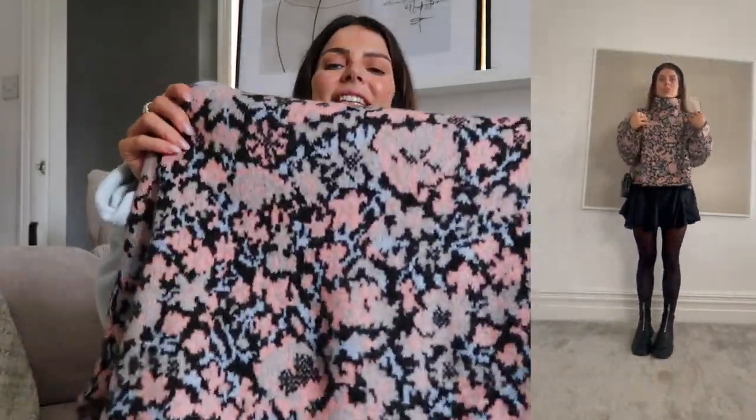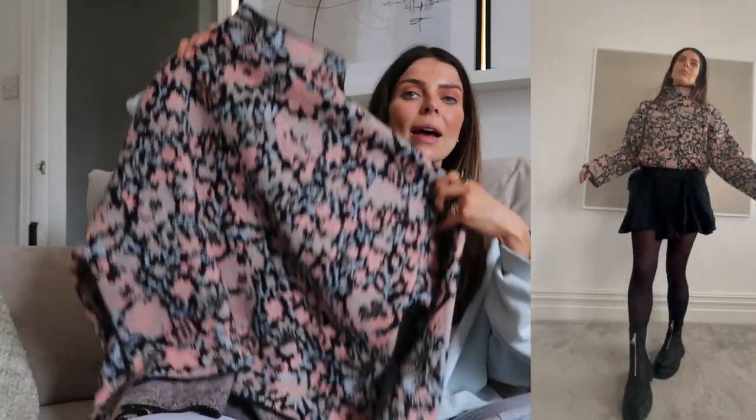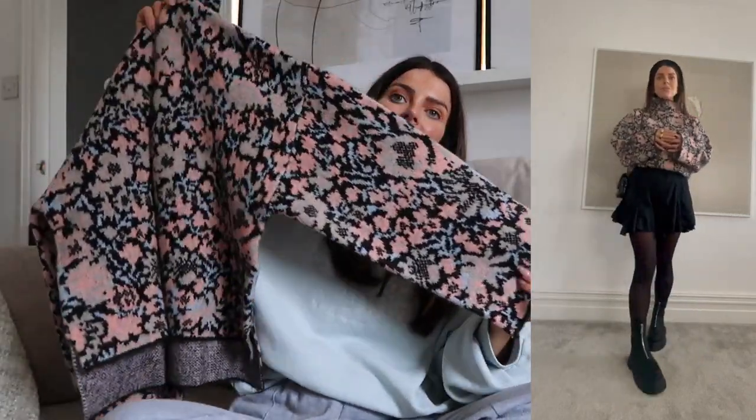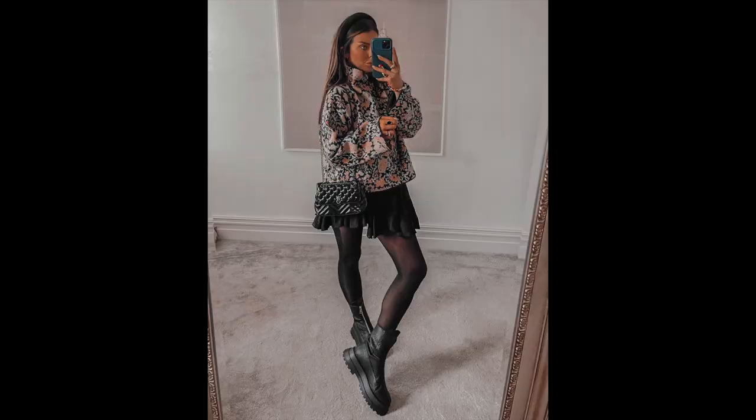Next up, I got this, which I thought was so different, and I was really excited to find ways to wear it. I feel like this jumper could be styled in so many ways. Now, I did a really casual look, just with a little skirt and some tights and some big chunky black boots, but I also feel like this would look absolutely amazing tucked into a really nice little black leather skirt, bare legs and heels. You could definitely dress it up as well, but I just loved the high neck, the big wide sleeves, and the floral jacquard print design to the knit. Absolutely beautiful. What do we think?